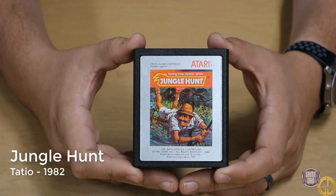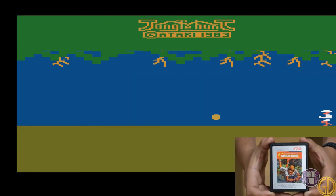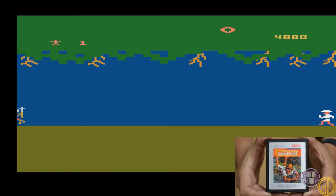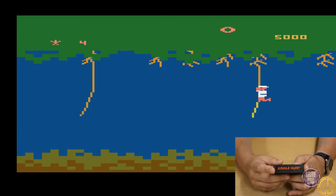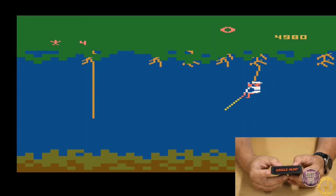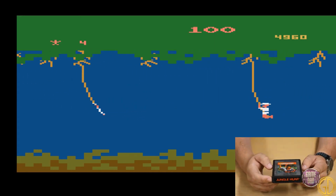Here we have Jungle Hunt. This game was released in 1982 by Taito and reminds me very much of Pitfall with its vine swinging and jungle running. I actually had a lot of fun with this game. It has light gameplay and fun colors. Before I knew it, I was already playing this game for over an hour.